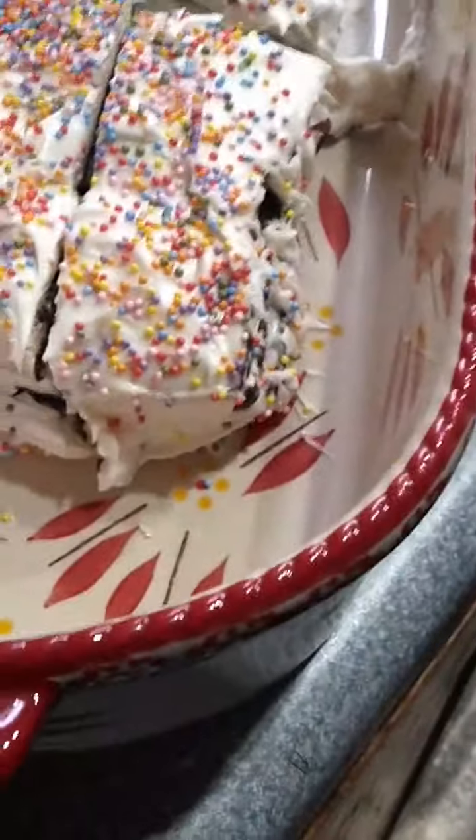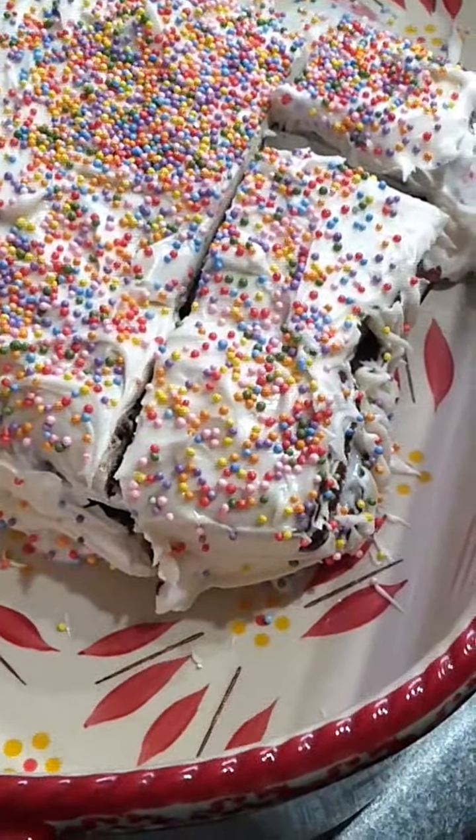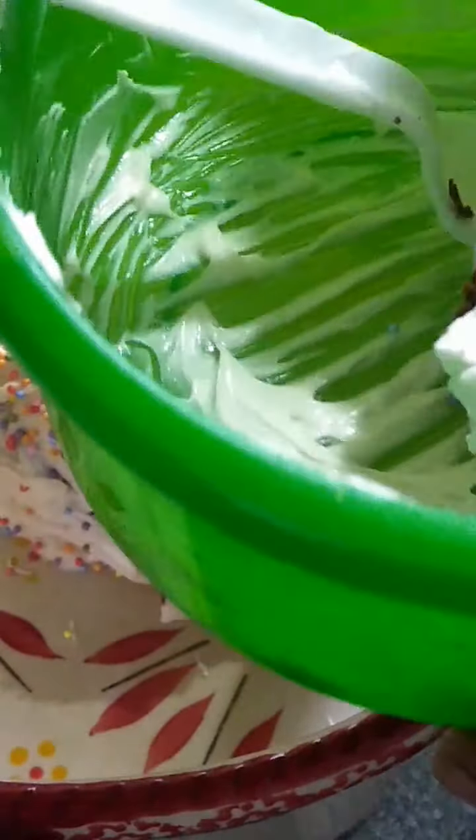Just going to put it in my frosting bowl. Frosting, icing. It's frosting and icing. I know sometimes people say frosting. I'm sure I used to. So anyway, all right, guys, there you go. Look at that, man. It's pretty cool. All right, guys, peace. Greg Reese.